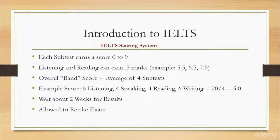The listening and reading sections of the exam can actually earn half marks or 0.5 marks. So for example, if you did better than a 5 but worse than a 6 on the listening, you might get a score of 5.5. The same thing could happen in reading. If you got better than a 6 but worse than a 7, you might get a 6.5.